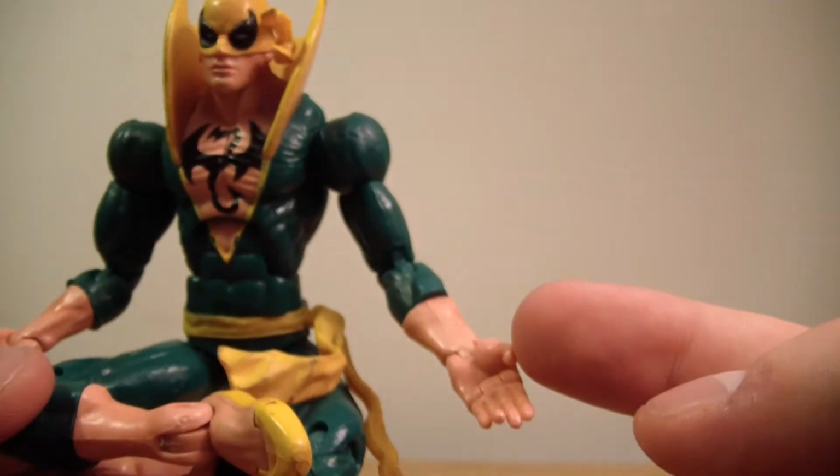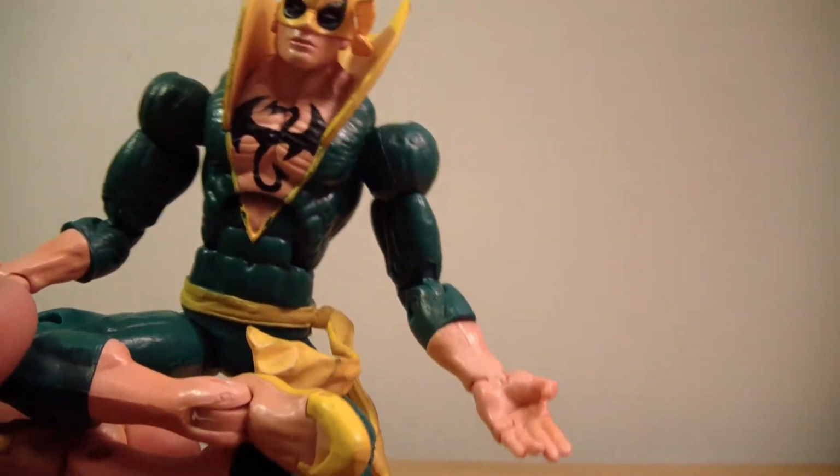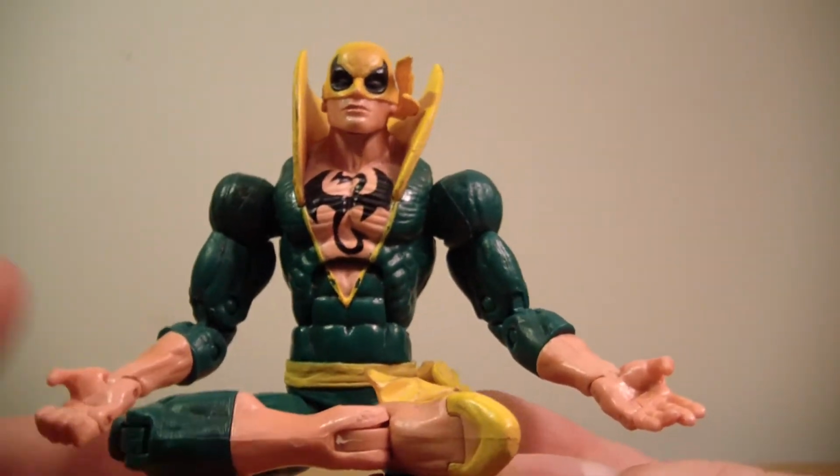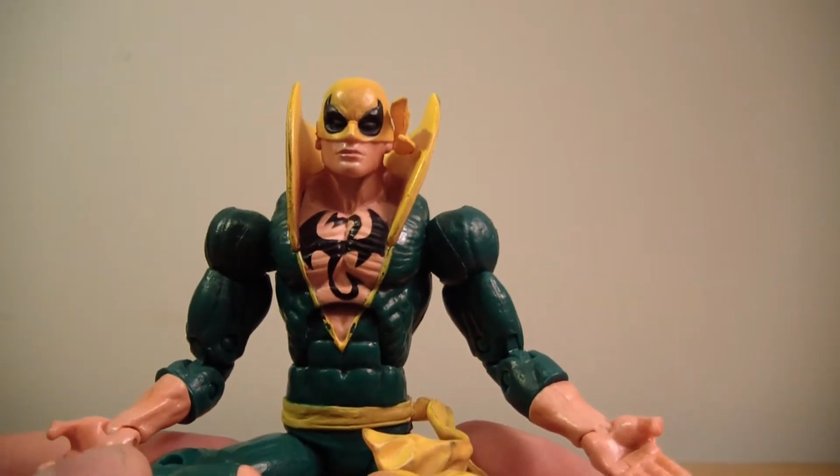But he does have a karate chop hand, which also serves as his meditation hand. So I got him in this little meditation pose. And yeah, he looks great. Definitely, without a doubt, he's my number 9.